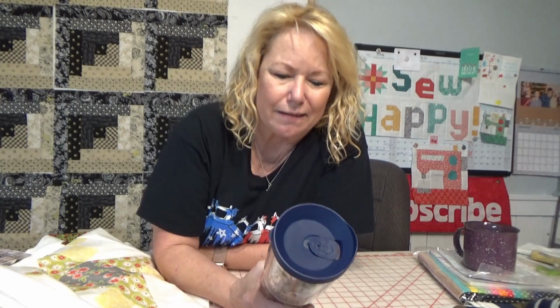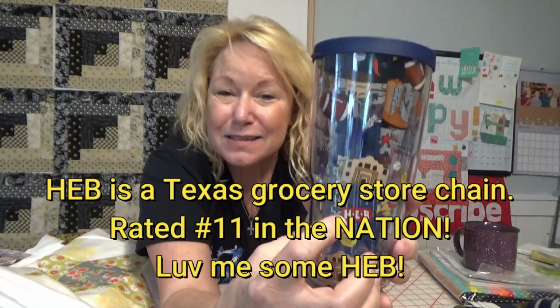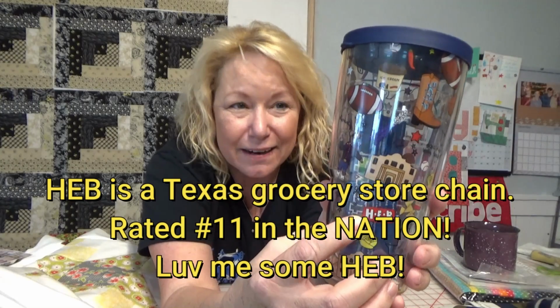Y'all, look at this mug. You Texans will definitely appreciate this. So it is a Texas themed mug. So there's the Alamo. And do y'all see? Look, HEB. If you used to live in Texas or have ever lived here and just love it, I was all over this, you guys. So there's HEB, it says y'all and howdy.